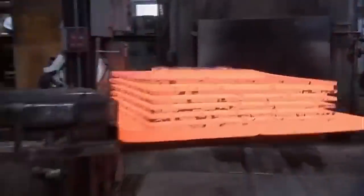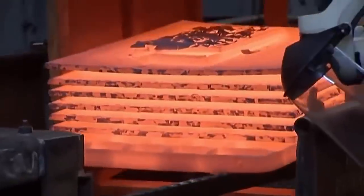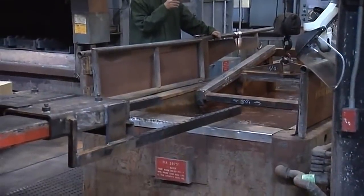Before the uniform grain structure loses any of its newfound strength, the metal is quenched in a bath of cold water. The sudden drop in temperature essentially freezes all those tiny molecular shields in place. Quenching is the process where you heat it up to this higher temperature. What happens is that the steel changes its structure.